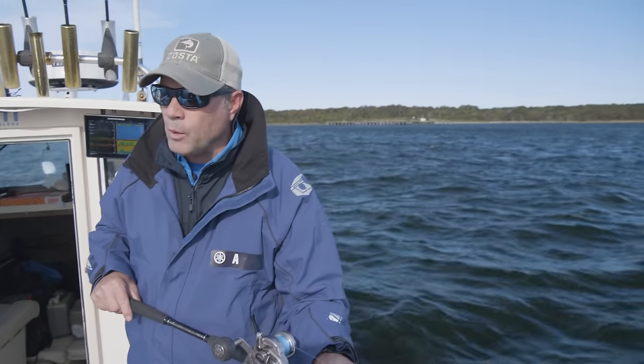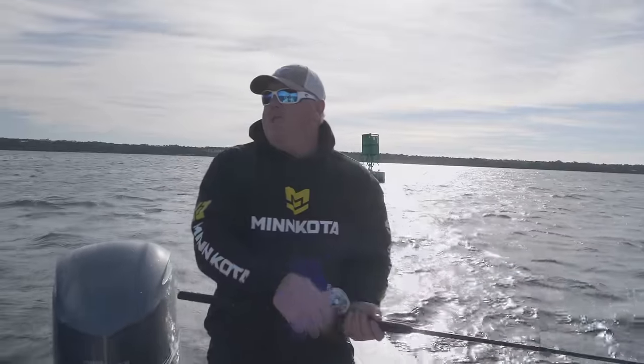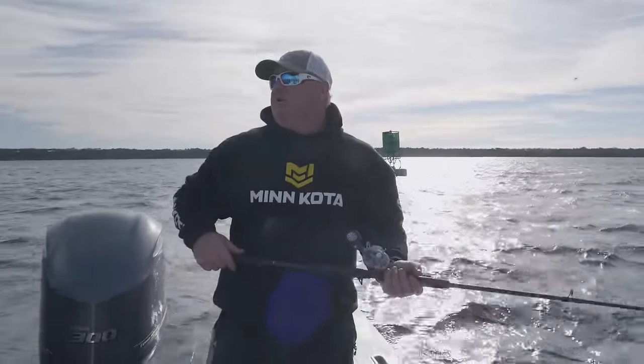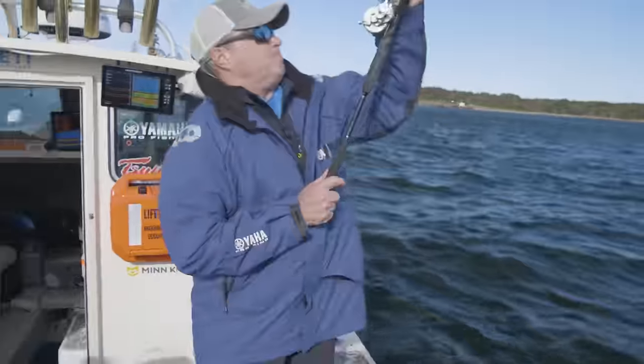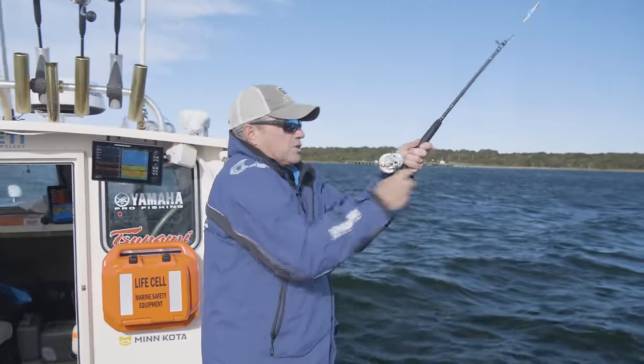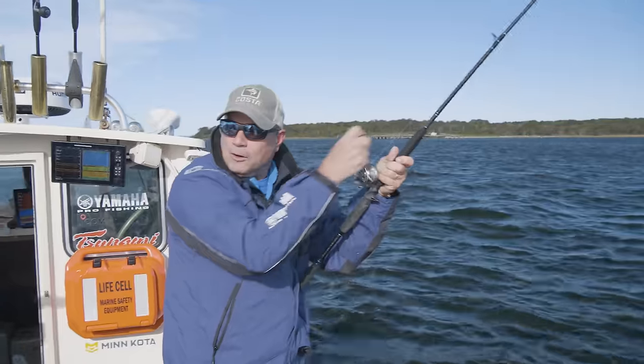So you're not feeling the weight. You're letting the weight sit on the bottom. Yeah. There's days I move it around a little bit, you know, but I try to keep it as still as possible. One of the things that I found over the years too is I like reeling down close to the water, which gives me a lot more room for that hook set to go up.